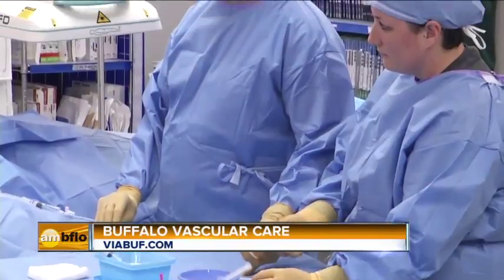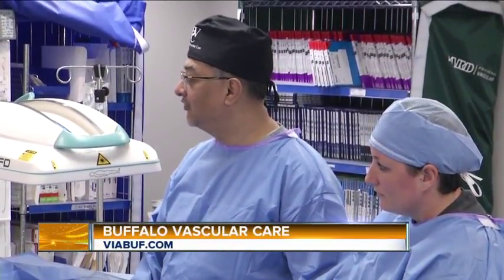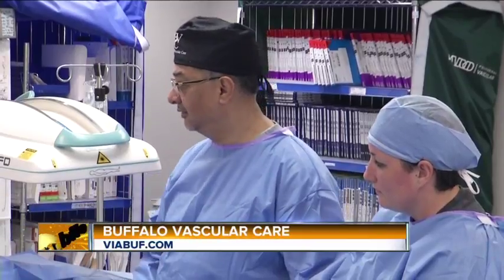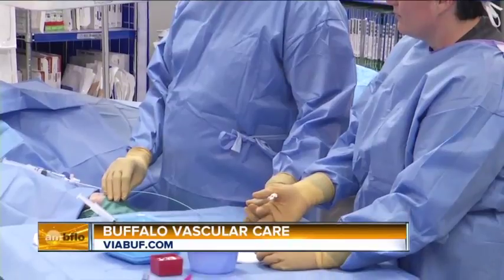And doctor, it's really important for people, if they start to notice these symptoms, to come in and not ignore it, because that could really lead to some problems down the road. Indeed. It could lead to amputations. So that's why we tell our patients, especially who are diabetics, to control their diabetes, and smokers to not smoke.